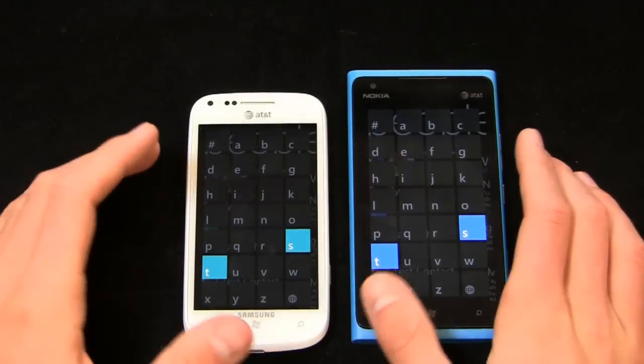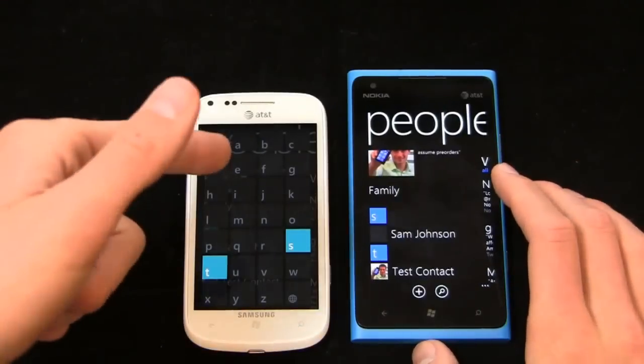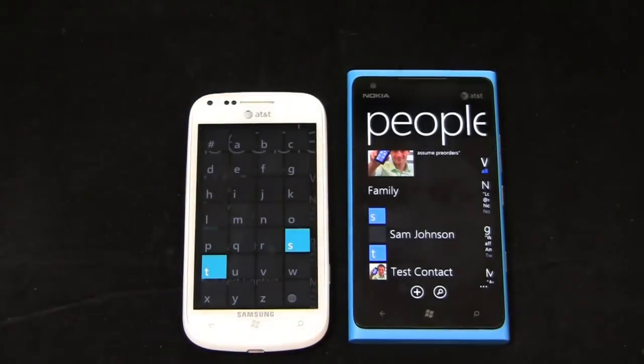So that's kind of a cool little setting, little things like that where I'm like, hey, they put some focus, put some work into this. Put some focus, pun intended, that's a bad joke on a Wednesday afternoon, but you get the idea.